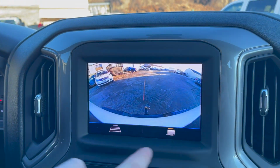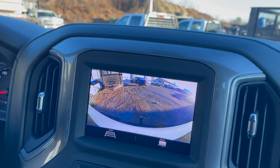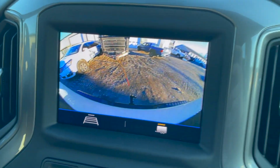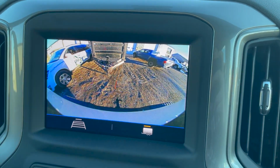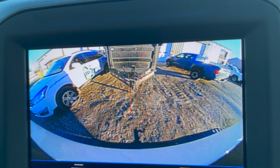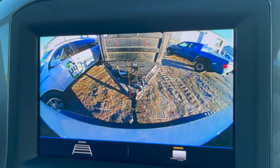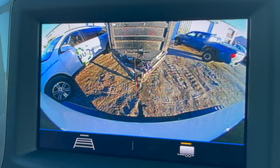All right, let's put it on trailer setting. Let's back up. We correct this a little bit. Gonna do that a little differently because of the angle. Alright, let's see if I can do this without too much trouble. It's very hard to tell the ball right there. Am I too high for it, or is it just right? Looks like it's just right. Nope. Oh, I gotta crank that up a little higher. Give me a second.